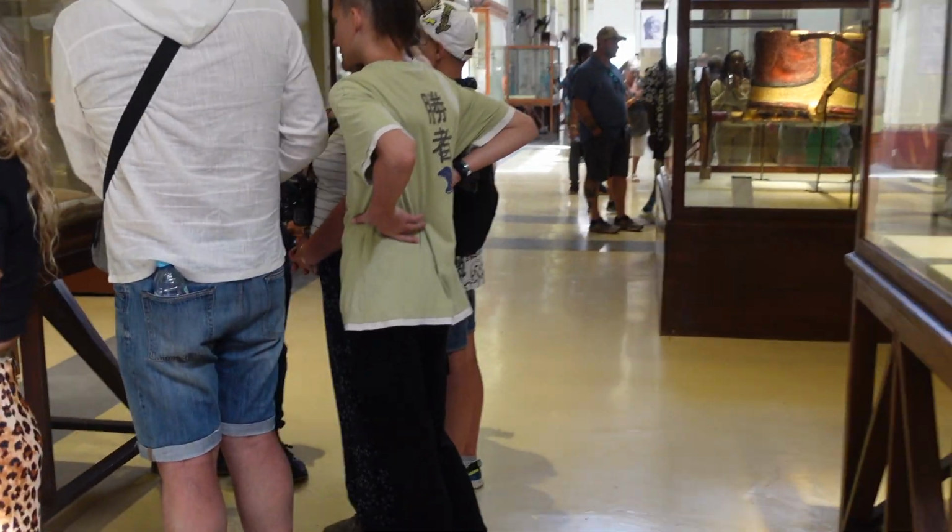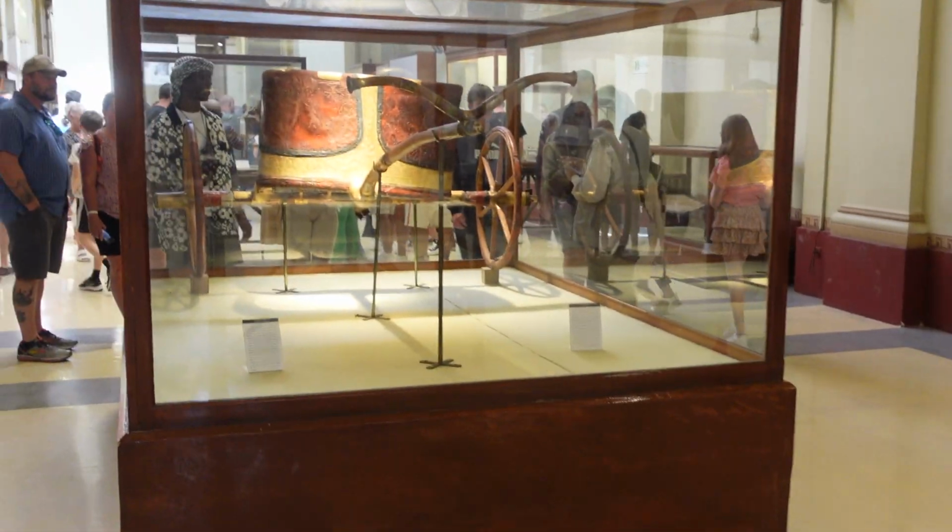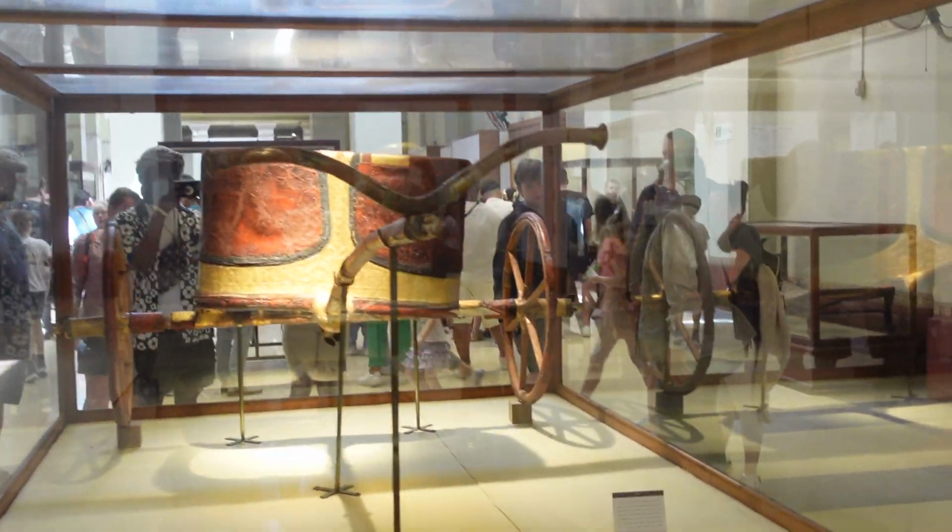So that's obviously loads of what they used to wear on their feet. And then this coming up is Tutankhamun's chariot.